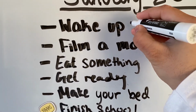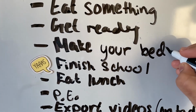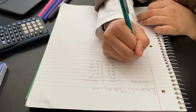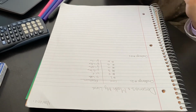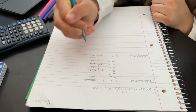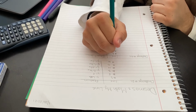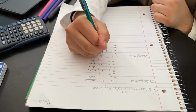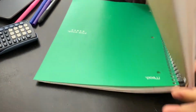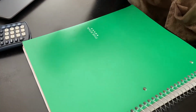When I'm getting things done throughout the day, I love to check them off on my whiteboard because I usually will write it down because I love to see what I have to do that day and what my goals are. And when my teacher finally lets me into class, I start doing my assignment. Usually we take notes, but today we did an assignment that was more self-paced and I didn't need much of my notes and writing down. But usually we do take more notes in my math class.